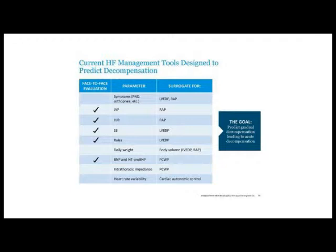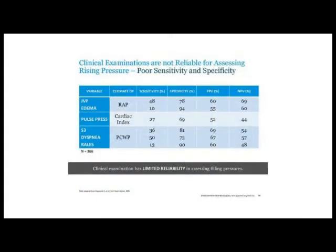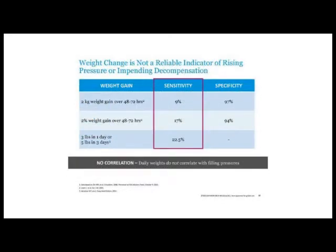And none of these things are very good at predicting who's going to have a rise in their fluid status, who's going to have an elevation in their pulmonary capillary wedge pressure, go into pulmonary edema, and be hospitalized. The sensitivities and specificities just aren't very good. And that's probably one of the reasons that congestive heart failure is the number one DRG for hospitalized patients.